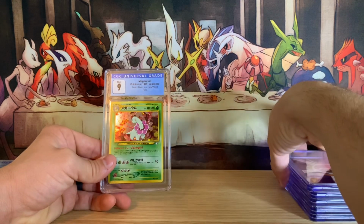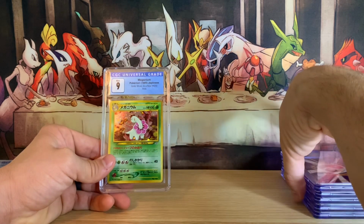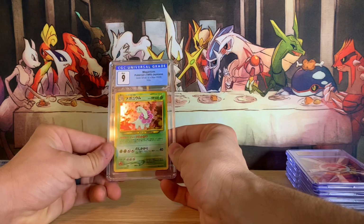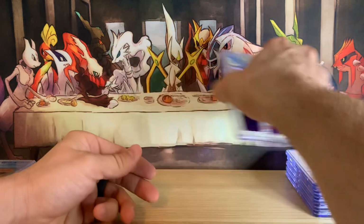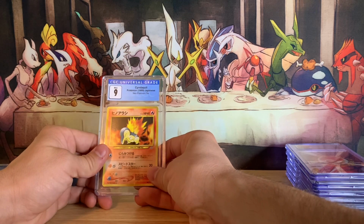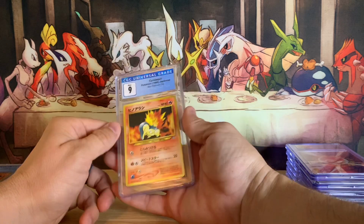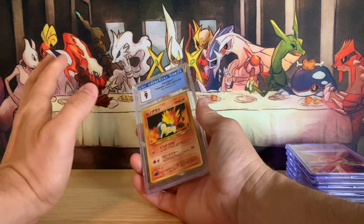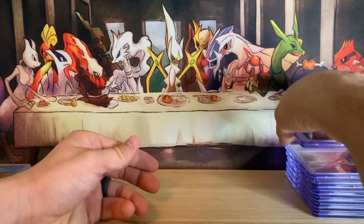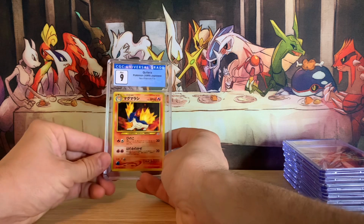So far we've seen nothing but mint 9s. And anytime you open these vintage products, you always hope at the minimum for a 9. You do hope occasionally you get higher, maybe you get a gem mint 10. But so far we've only seen 9s. Cyndaquil came back a mint 9. This is probably my second favorite of the Gen 2 starters. Arguably, one of my first. It's hit or miss. Quilava came back a mint 9.